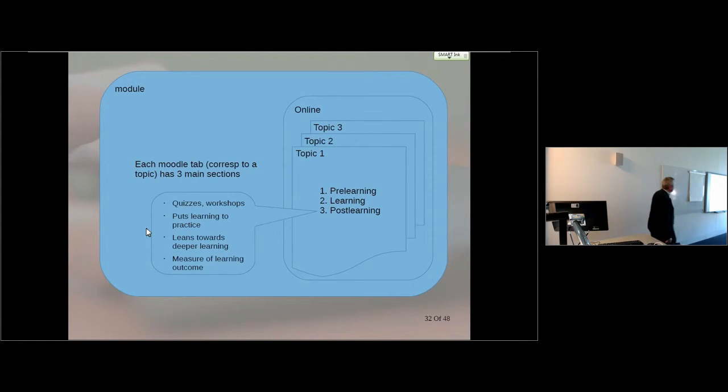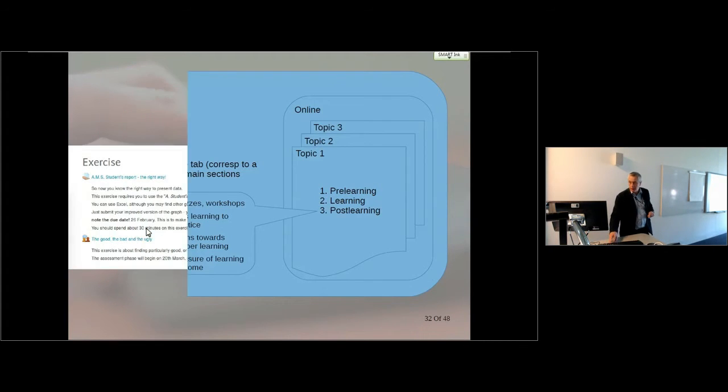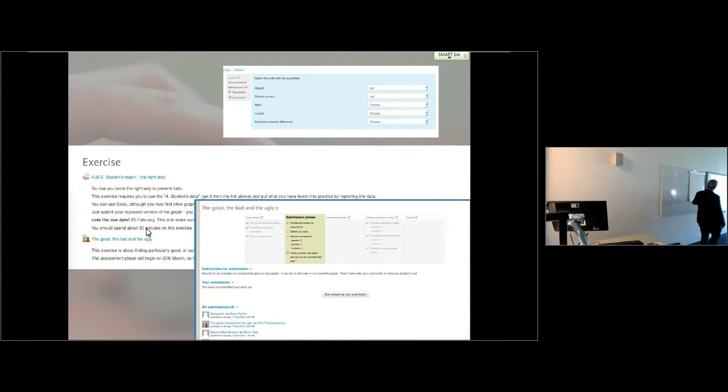So then at the end, once they've done all that, they've done the storylines, we give them quizzes, workshops, things to get them to think a little bit more deeply, and we can measure the learning outcome using Moodle logs. So typically, we might simply re-give them the same quiz questions again, or maybe a different quiz question. We might get them to write their own report, like the one I showed you, or they do a Moodle workshop. It's all on Moodle. There's nothing fancy or extra in there.